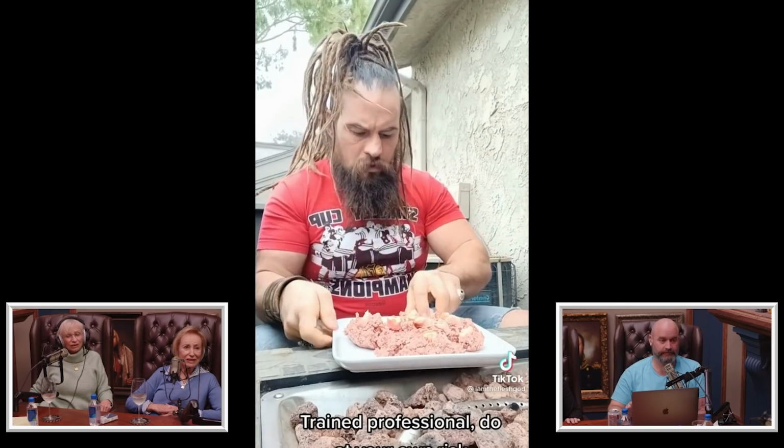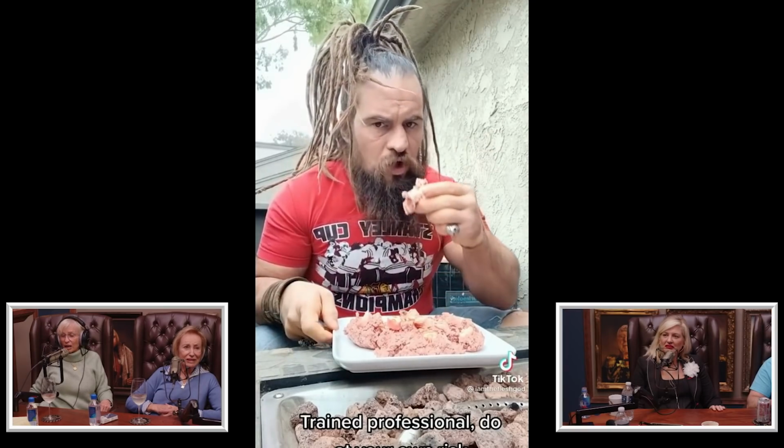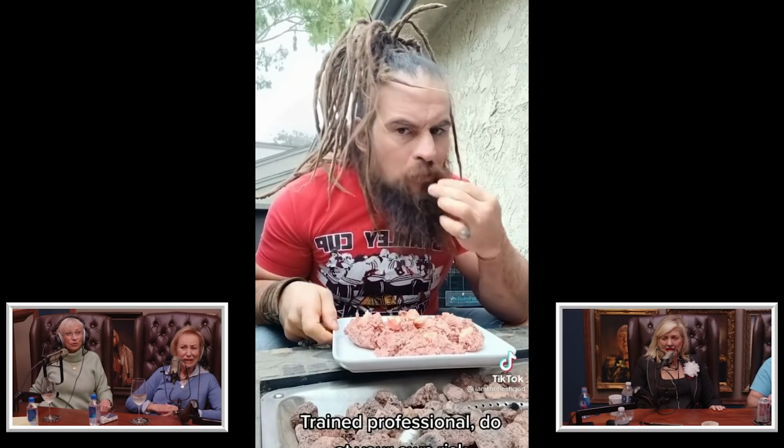It's raw. Raw ground beef. Raw beef with some honey and some bone marrow. It's raw meat. Inconspicuous little drips of honey, just here and there, add a little pizzazz to the dish that I like. Some people can't handle raw ground beef.